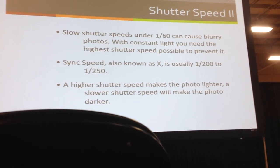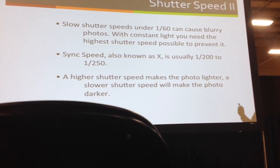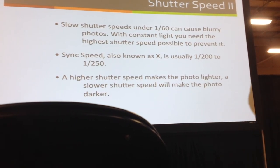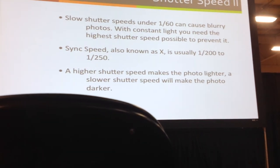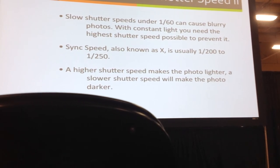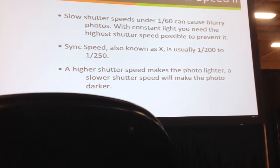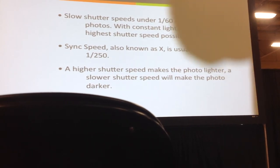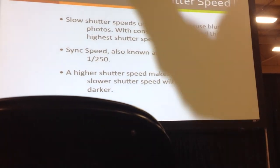Sync speed, also known as X, some cameras have an X on it, it's usually 200 to 250 per second. I'm going to give kind of a visual demonstration of what that means. The way shutters work is the shutter opens and then closes. So if you have it set at 500 per second, it opens and it starts to close as it's going up. So if you've ever seen a photo that has a black bar across it, that's probably because your shutter speed is set too high. Most cameras will tell you what your sync speed is. If you're not sure, use 200 or 160 or 125, and you'll know it's going to be okay. So again, that's what sync speed means.